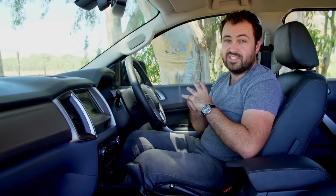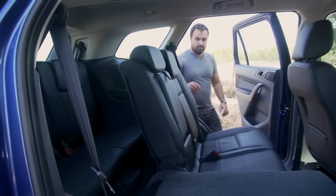Something I really enjoy about the Everest is the steering setup. It's very light and that makes it easy to park and hustle around town, even though it is such a big car. But a nice touch is that a reverse camera and park distance control are fitted as standard to all models.